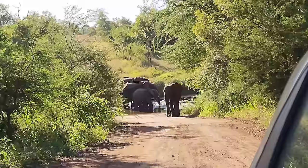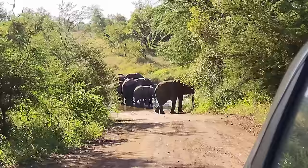So easy for them, all sizes, to get to the water. Yes, because it's running over the concrete road there. They can just drink to their heart's content. Brilliant spot.